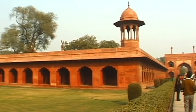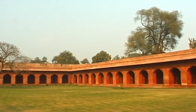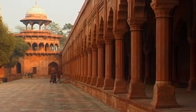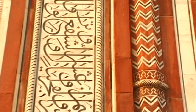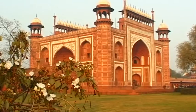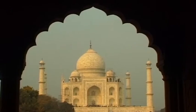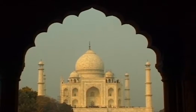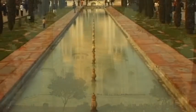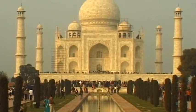Between 1630 and 1653, Shah Jahan built a unique monument here that is one of the most famous buildings in the world. The Taj Mahal, a majestic memorial for the deep love of Shah Jahan for his favorite wife, Mumtaz Mahal. The mausoleum, a magnificent example of Mughal architecture, is synonymous with India herself.